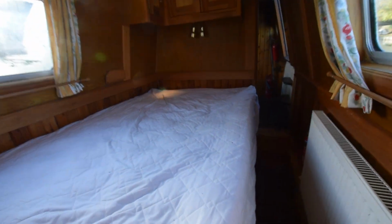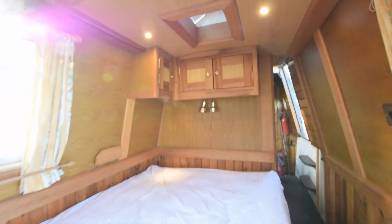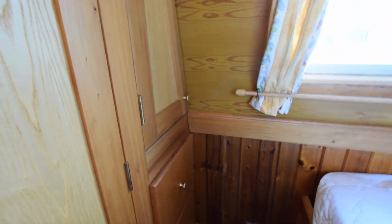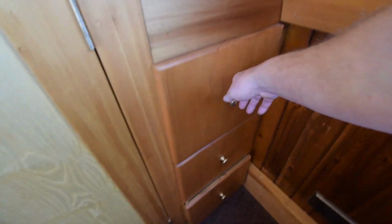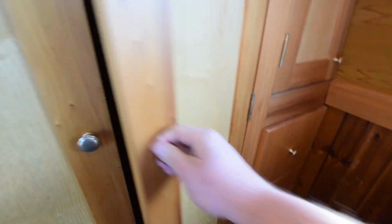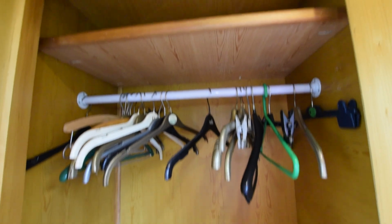The fixed double is 6 foot 4 inches long, 4 foot 4 inches wide. Another pigeon box there. There's loads of storage on the whole boat, to be honest. But there's plenty of storage under the bed. In this corner there's another decent sized cupboard. Bank of 3 drawers underneath that. And next to those is a double wardrobe, floor to ceiling, shelving bit at the top.